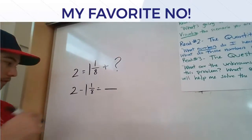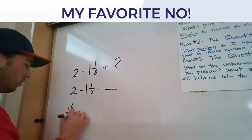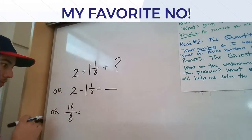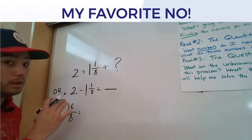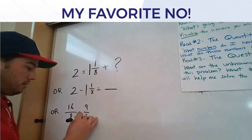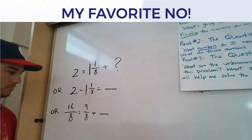So maybe we can convert this into 16 eighths equals, putting ors, because you can do them in multiple ways, equals, how many eighths does 1 1/8 equal? Well, I know 1 equals 8 eighths, plus that 1 more equals 9 eighths, plus something equals 16 eighths. Okay?